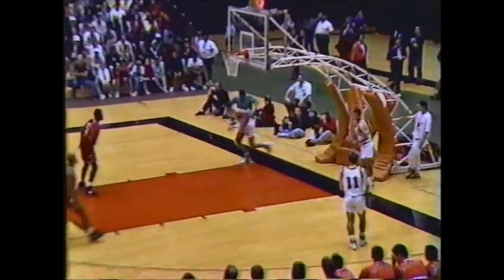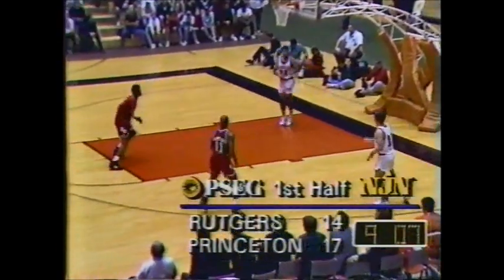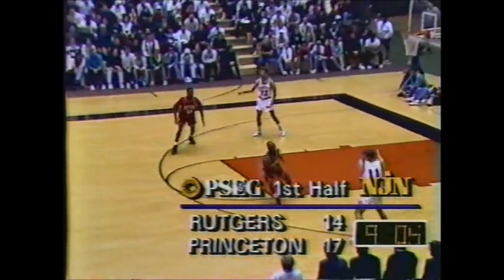This is Jamal Phillips, a freshman. Forces it over Hilscher. Darryl Smith, offensive rebound, and that's what Wenzel looks to Smith for. High energy and activity on the offensive boards. Being very active underneath and a lot of aggressive play.